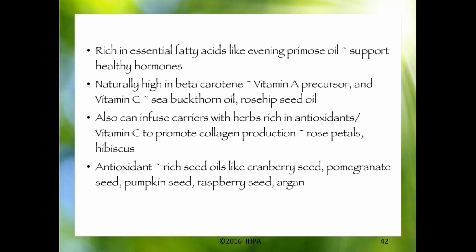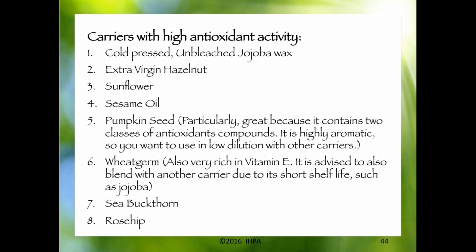And also, I just want to point out, any herb or oil that is naturally high in vitamin C helps to promote collagen production. Collagen and vitamin C go hand in hand. Your skin cannot sustain healthy collagen production without adequate vitamin C, both in your diet as well as topically applied. So I really like adding things like rose petals and hibiscus to my carrier oils, either as a macerate or as an infused oil. And then, of course, other antioxidants are found in other seed oils and berry oils that are highly beneficial to the skin, all on their own.